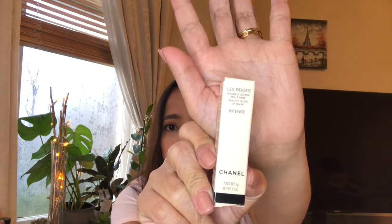So the first one I got from them is this one. I don't know if you can see, guys. It's the Le Beige Intense Lip Balm. They actually have this color. I picked this one because I like a lip balm with a hint of color to it. This is called Intense. Yeah, that's the one I picked, guys.